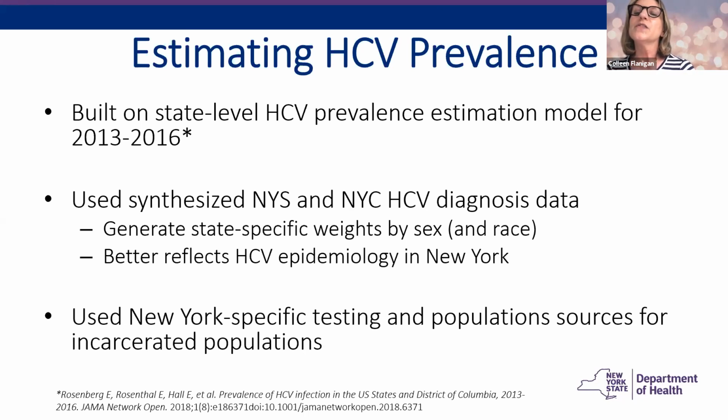We used synthesized New York State and New York City Hep C diagnosis data, generated state-specific weights by sex and race. And we feel as though this estimate better reflects Hep C epidemiology in New York State. And we also added New York State-specific testing and population sources for incarcerated population. So this took us a while to do this work. In New York State, we operate with two separate surveillance systems, one in New York City and one for rest of state. They're two entirely different surveillance systems. And so this took a lot of time for us to do this work, but we did come up with a prevalence estimate. Next slide, please.